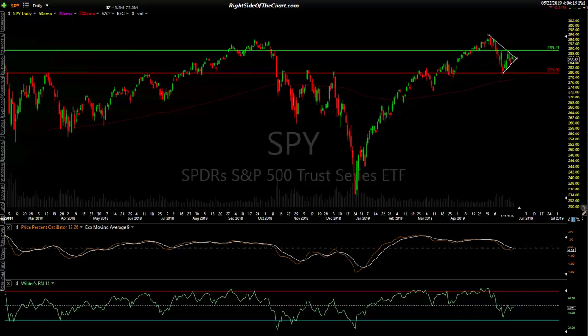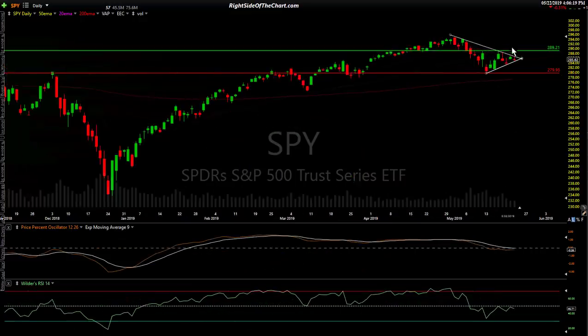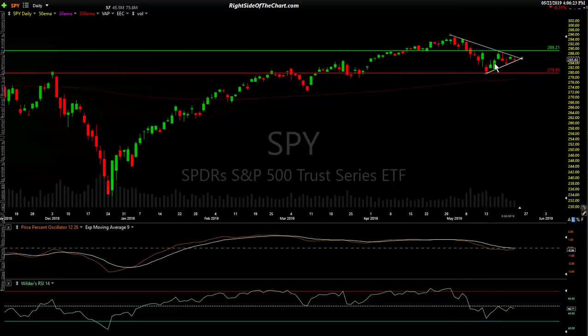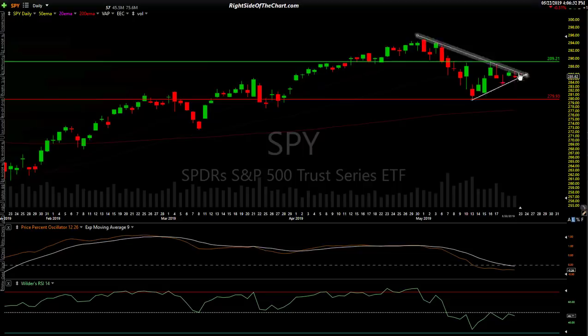As far as the broad markets go, I've modified the trend line here. I had a downtrend line on SPY coming in right around here where you can see the dotted line, and that one we broke out of and back tested, but at this point it looks like we're forming a symmetrical triangle, and those things can break either way. They're typically indecision patterns, and so we'll watch it.